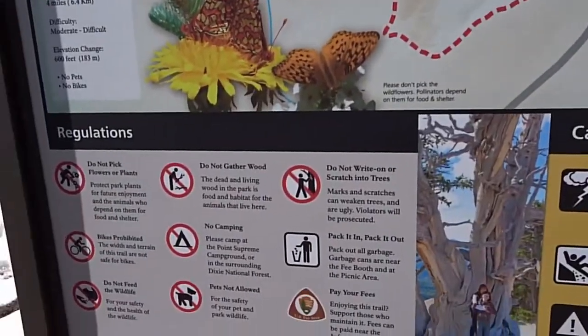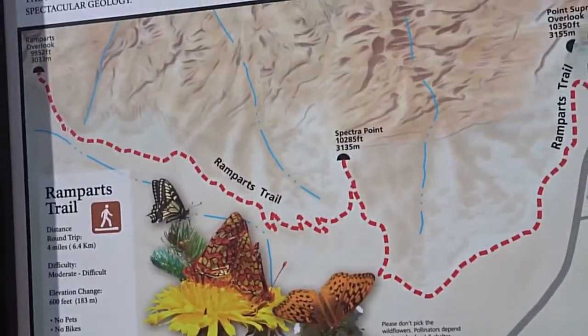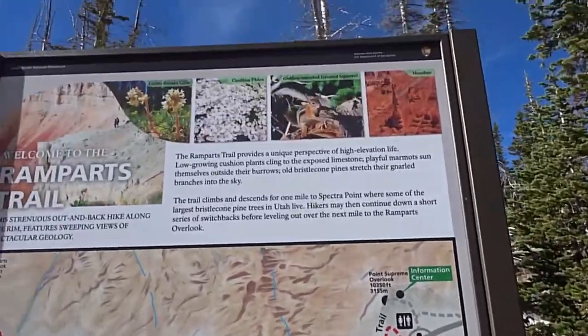Yeah, no pets. That's why Q stayed home. This is a beautiful trail. It's a little technical because it's steep, but it's pretty safe. All right, let's get started, Brianna.